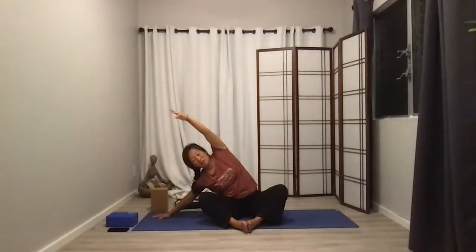When you found your position, inhale, lift the gaze up skyward. Exhale to lower the gaze. Two more times. Inhale, lift the gaze up skyward. Exhale, lower the gaze. One more time. Inhale, lift. Exhale, lower. And gently make your way upright.